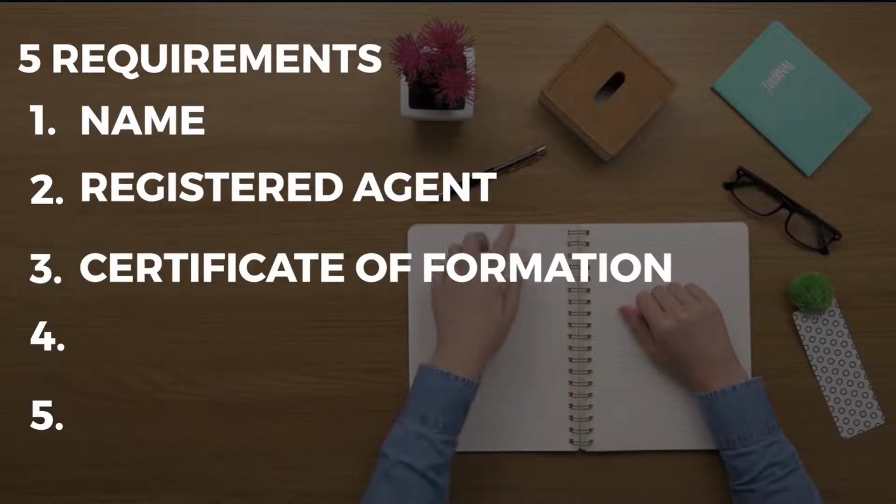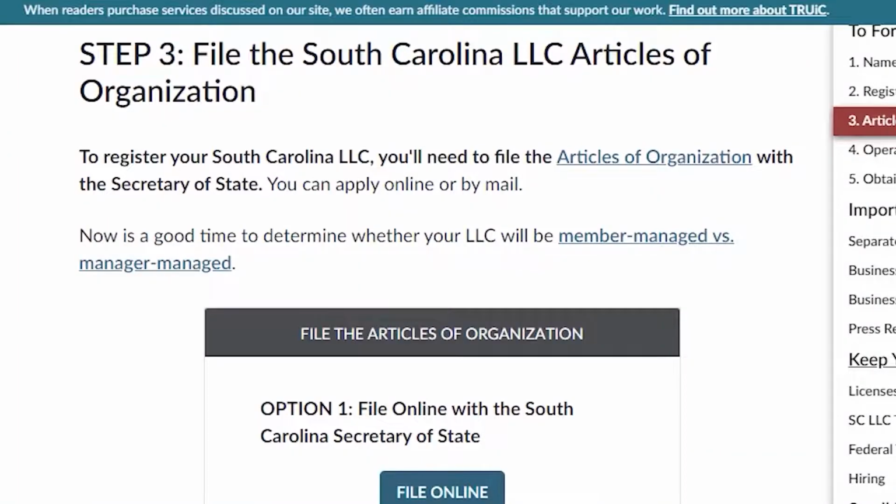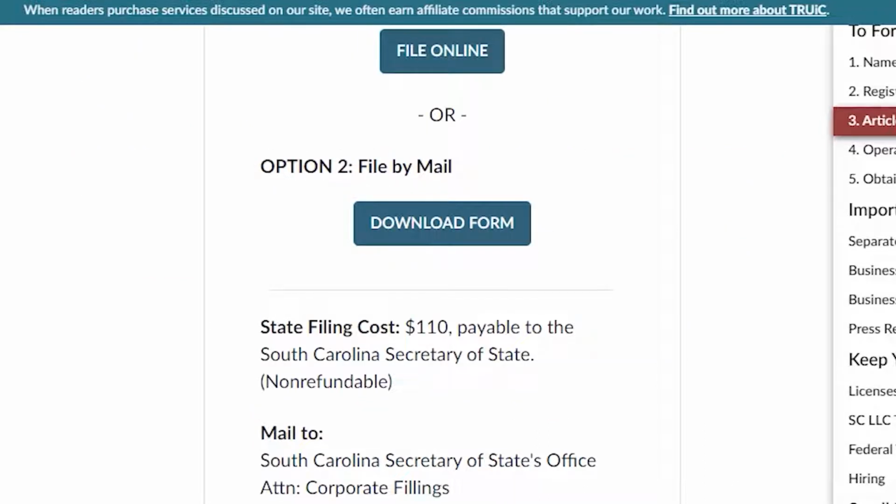Step 3. Filing the South Carolina LLC Certificate of Formation. After that, you must file a Certificate of Formation with the South Carolina Secretary of State online or through mail to officially incorporate a domestic South Carolina limited liability company.